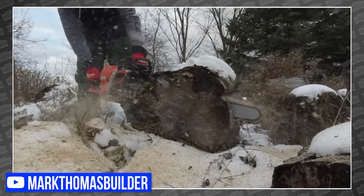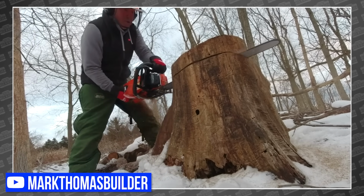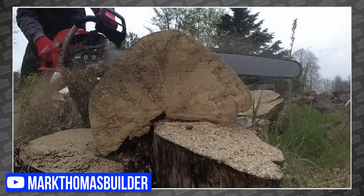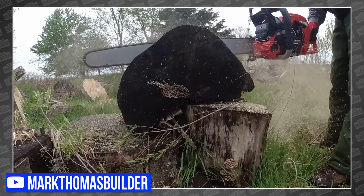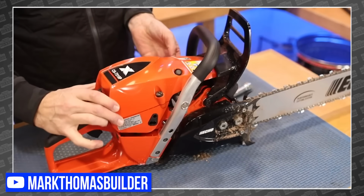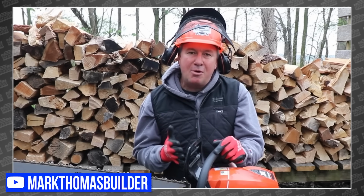As it turns out, Mark has been using chainsaws for over 15 years, and he's had a lot of experience with Husqvarna and other Echo saws, but this one is the biggest yet, and Mark really put it to work. After reviewing all of the features, including a magnesium crankcase and sprocket cover, he goes on to take the saw apart so we can all enjoy the internal gooey goodness. You can watch the whole thing over at Mark Thomas Builder.